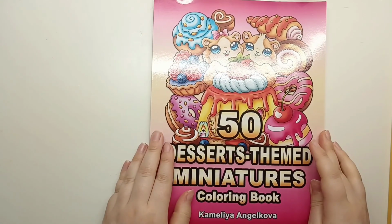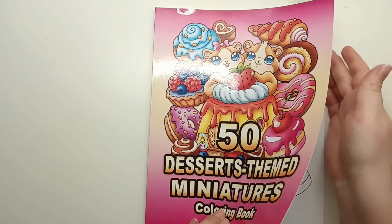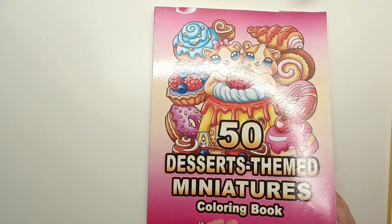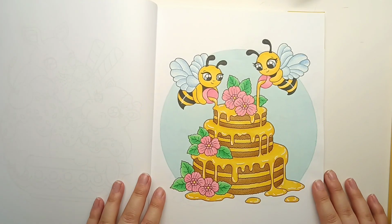Then I coloured my first page in 50 Desserts Themed Miniatures by Comedia Angel Cova. And this was a buddy colour with the lovely Zoe from Addicted to Colouring here on YouTube and Instagram. And we picked this bee page. And I just love how it turned out.